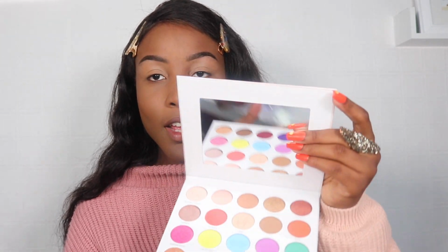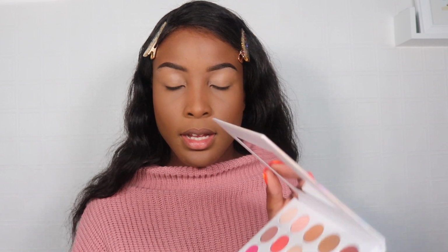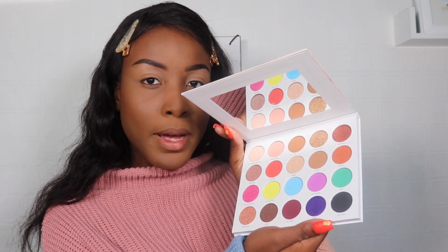One thing I wanted to note about the palette as well is it actually has a good sized mirror, which is really helpful. A lot of palettes don't tend to have that, so it's really good if you're traveling, and because it is quite a universal colour palette, this is good for if you're going away because you can use it for party looks and neutral looks.